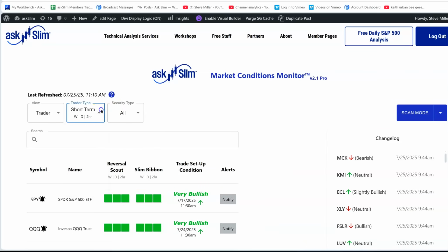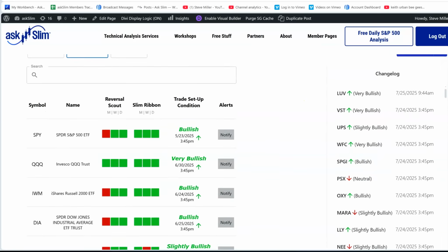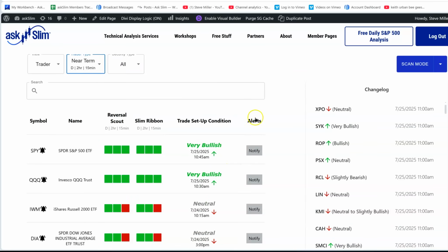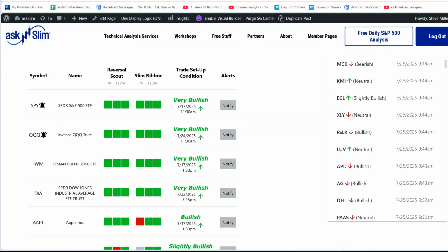The near term. Let's look at the intermediate right there as we look at these indexes, and you can see in here they're all bullish and very bullish, and these are for more of like a position trader when you look at that. So position traders, this is bullish. Short term, which is like 1 to 3 or 1 to 5 weeks, are very bullish. And you can see in the near term there's some deterioration going on.